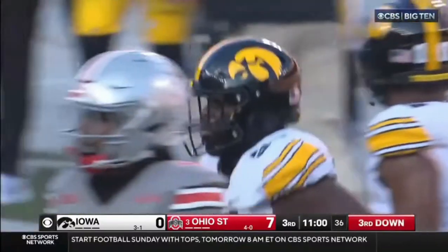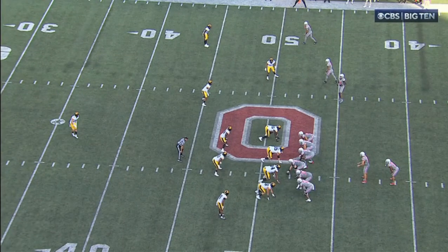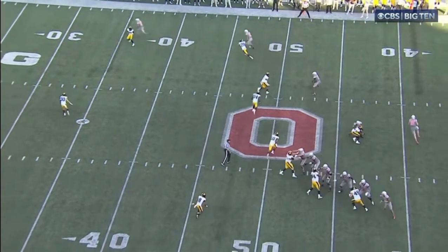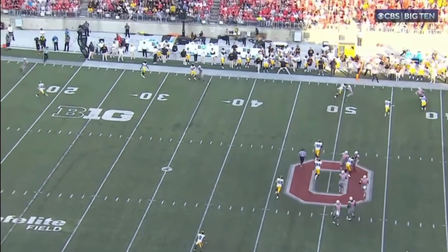I thought Will was going to go deep on this sprint out this time, but he did not. Had this receiver wide open down the sideline right here. If he'd just sprinted and looked at his number one guy going deep, he had a big play right there. Got him wide open, but Will was kind of zoomed in on the comeback to the outside.